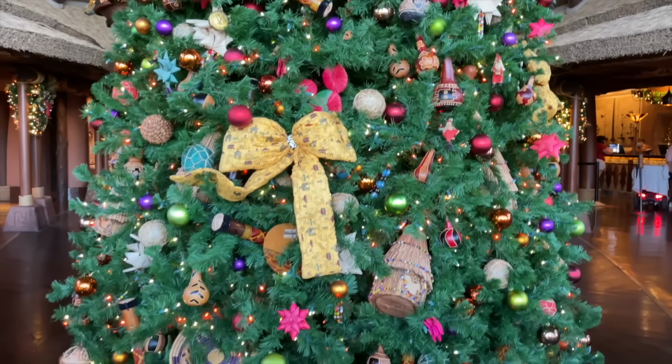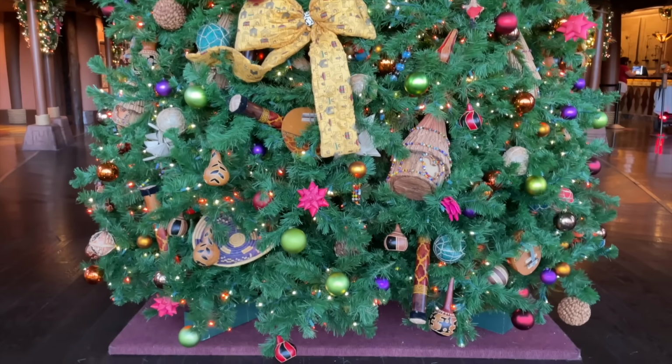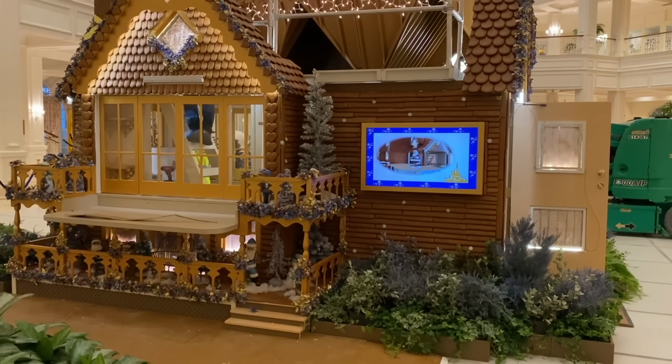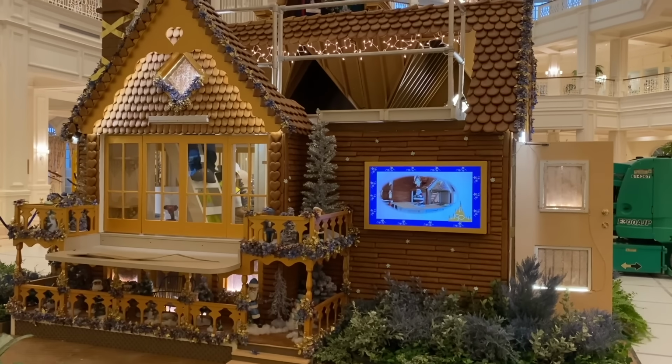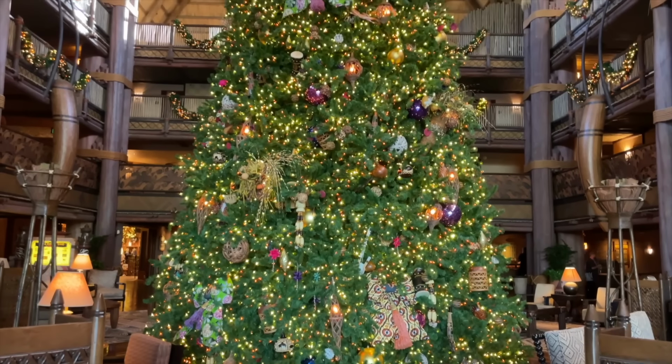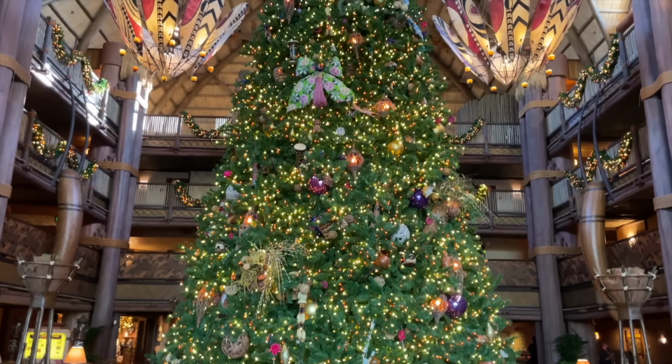Okay, so the Disney hotels usually follow suit shortly after, with those massive lobby trees and intricate gingerbread houses out and ready to be seen during the second week of November. Usually Wilderness Lodge and Animal Kingdom Lodge are going to be the last ones to put their trees up, and those are going to come later in November.